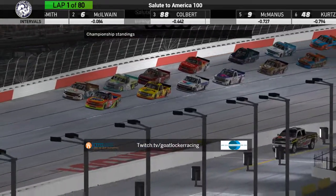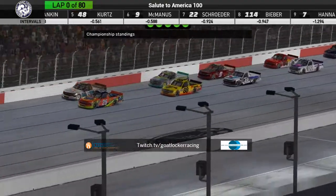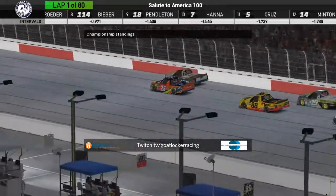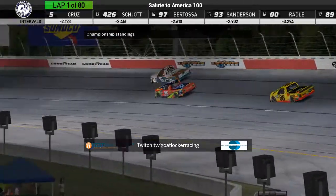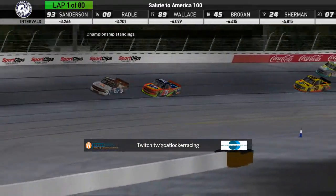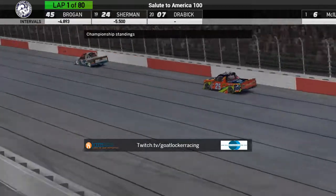Looks like the green flag is getting ready to drop as the pace truck is off, and we are underway. Cody McElwain gets a great start to the outside of Eddie Smith, and so he's really going to have that preferred line coming off of 1 and 2. Outstanding start for Cody McElwain in that number 6 truck. Yeah, that was definitely a power move there by Cody.